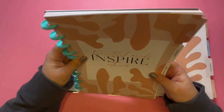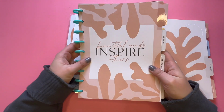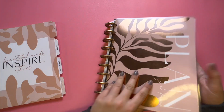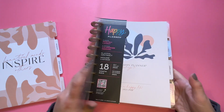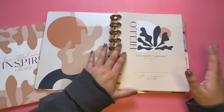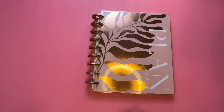Ta-da! Okay, so these are all of the pages from the monthly planner that I know that I'm not going to need, at least for now. And then this is what's left for this monthly planner. This is just January. Let me just take this out. This is just January through December 2024. So I'll move these out of the way.